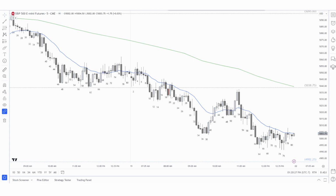Bar 19 is follow through. Bar 20 is a pullback into the EMA, giving a lower high, lower high, lower high, lower high. We are in a bear regime because we're trading below the higher time frame EMA.